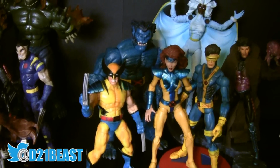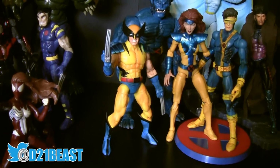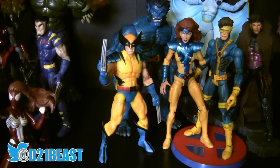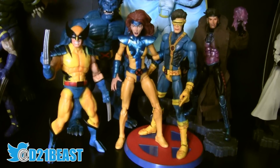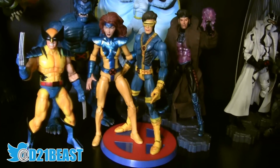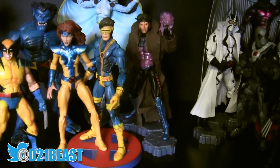We've got the great Beast figure from Series 4. We've got the Classics Wolverine, still my favorite yellow Tiger Stripe Wolverine figure. Height-wise, it stands in perfect scale with other Legends. We've got the Rocket Raccoon Wave Jean Grey figure. We've got the X-Men Classics Cyclops. And then we've got Gambit from the early waves of Marvel Legends.